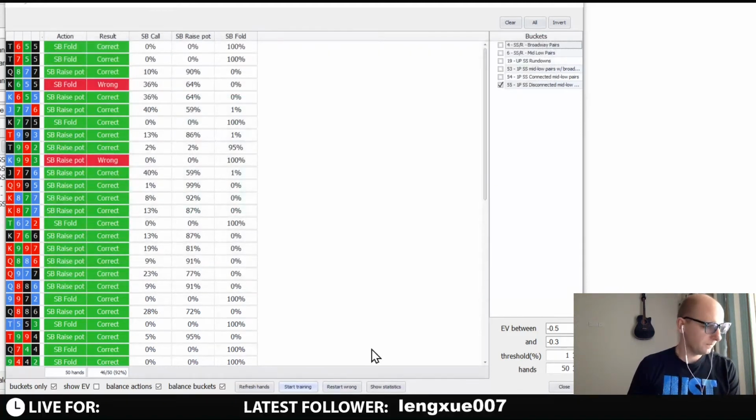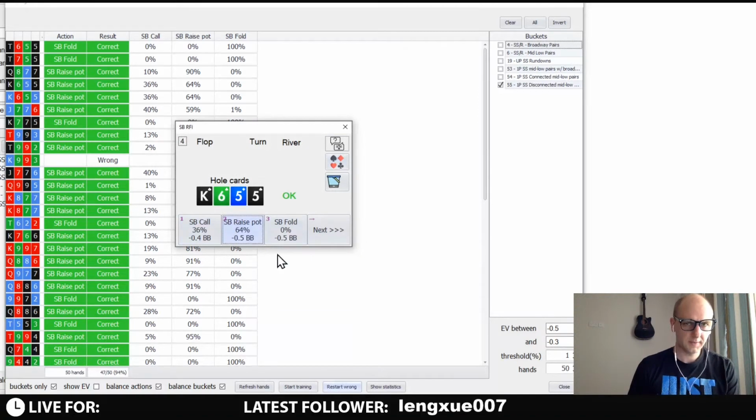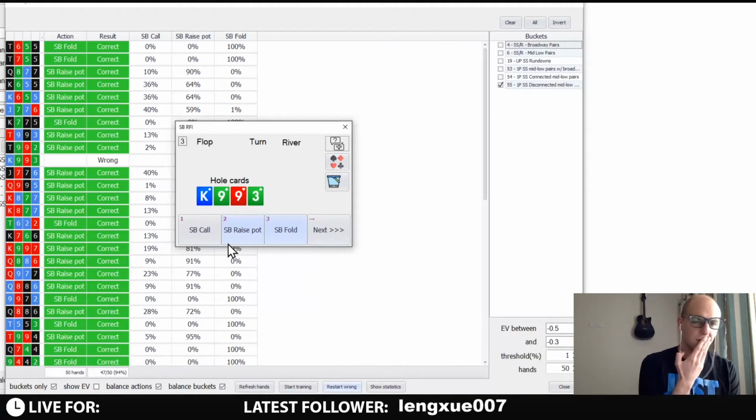So we're gonna restart just the wrong ones. So this was an open. This was, I don't remember, I would say it's a fold. No, a single suited unpaired could be interesting for me. Okay, we're gonna check that. Single suited unpaired. We're gonna look at that.